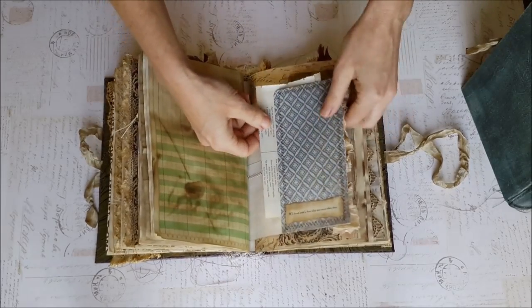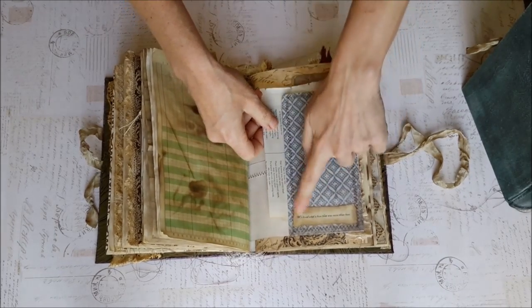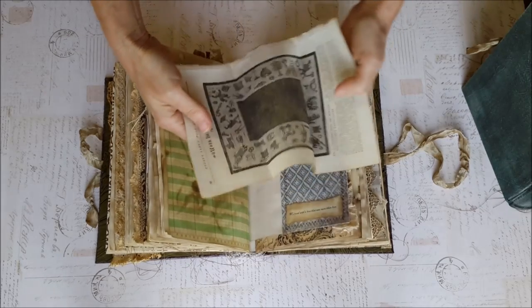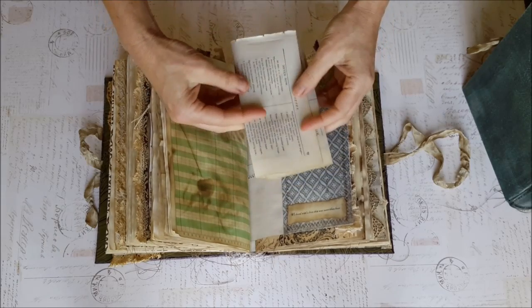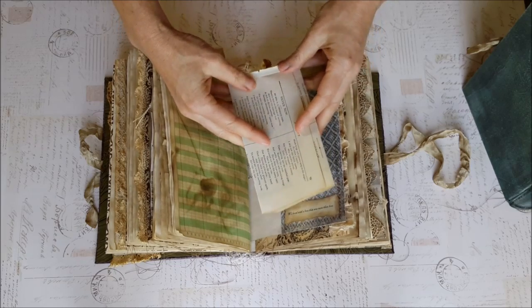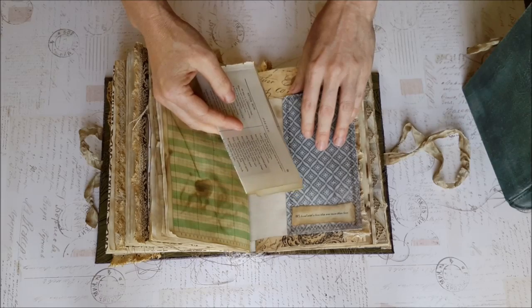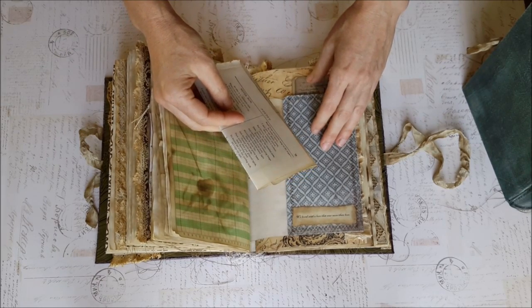Here is a pocket with a quote from Poe, and I thought it was beautiful. And then inside is a page from a Victorian ladies catalog. It's from the 1880s. The oldest book I have is from 1830, and I have not taken it apart yet. I just don't have the heart, I guess, to do it.